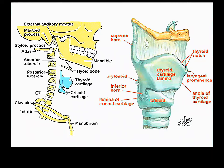It is open in the back. I'll emphasize that. The thyroid is not a circular cartilage. It has these two laminae which do not meet at the back. So there's a complete gap there that leads to where the pharynx lies.